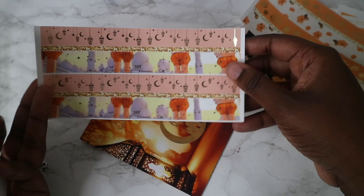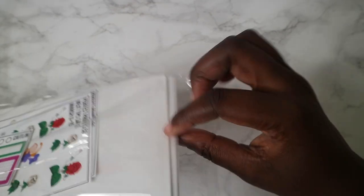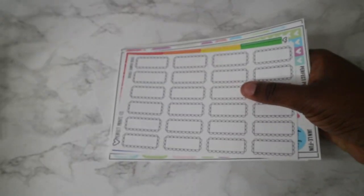The Rose Shadow collection format is not really the best format for me just because of the way I plan, but I still enjoyed the kits nevertheless because there weren't that many Ramadan kits out there. And she does do a lot of black girl fashion boxes, which I love.